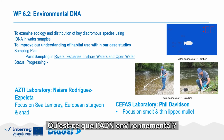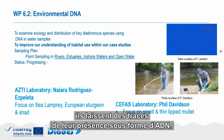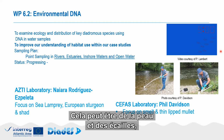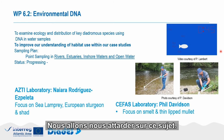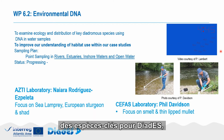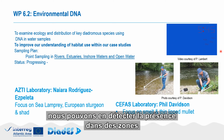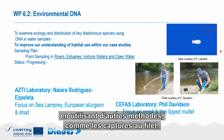So what is environmental DNA? While fish are swimming around in the water, they're leaving traces of their presence as DNA. This can be skin and scales, mucus, eggs, and feces, which we won't dwell on. By taking water samples and analysing for the presence of this DNA of our key species in DiadES, we can detect their presence in areas where it is very difficult to survey using other methods such as netting.